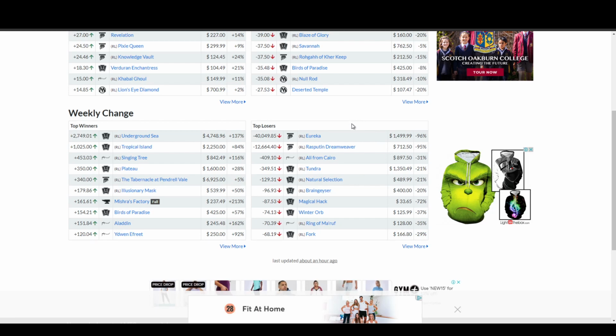And on the top losers, you have Unlimited cards as well. You've got Tundra dropping by 21% to $1,350, Brainstorm dropping down by 20%, Mind Twist dropping down by 72%, and Winter Orb dropping down by 37% to $125.